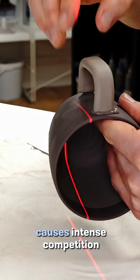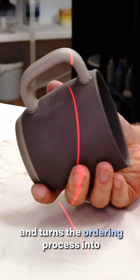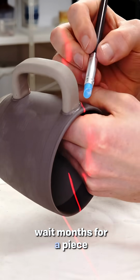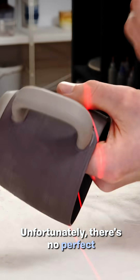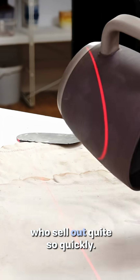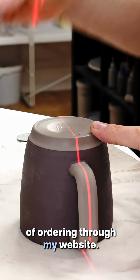That level of demand causes intense competition to buy the few pieces there are, and turns the ordering process into a stressful lottery where people can wait months for a piece and miss out by a fraction of a second. Unfortunately, there's no perfect solution to this, and my solution wouldn't work for potters who sell out quite so quickly. But my solution is to have two separate ways of ordering through my website.